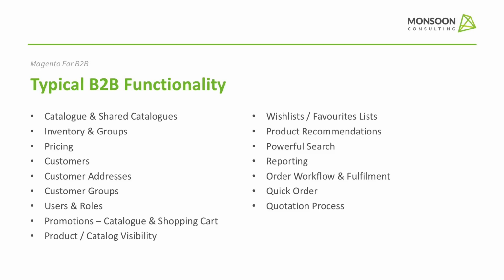So typical B2B functionality, I won't dwell on this too much, but effectively everything here, which your customers and your users need to achieve online, most of this can be mapped from your back-end systems. So catalog, shared catalogs, having particular inventory, maybe inventory pools or inventory groups, customized pricing based on users, having customers, they have addresses, there might be sold-tos or ship-tos or multiples of that, users and roles, promotions, catalog visibility. You might have 100,000 SKUs in your catalog, but this customer might only have access to 1,000 of those or subsets of those.